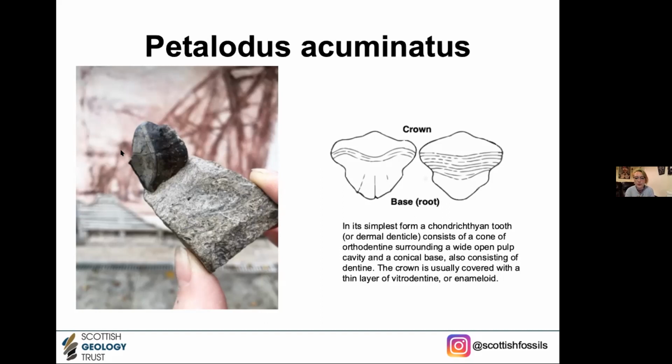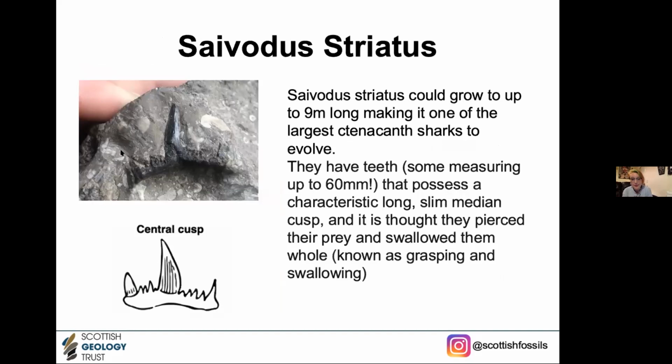The next one that I'm moving into is my absolute favourite shark, which is Cyvodus striatus. Now this one, I would say, probably resembles a shark tooth more than a Petalodus does. So you can see here, it's got a big central cusp, and then it has these two cusps on either end, and then lots of little cusps in between. Now what they think that these are, cladodont or tinacan sharks, and what they thought that these did with their prey is basically they would pierce the prey with that big cusp, and then they would just swallow their prey whole. So they were probably feeding on smaller fish and other sharks like petalodonts.